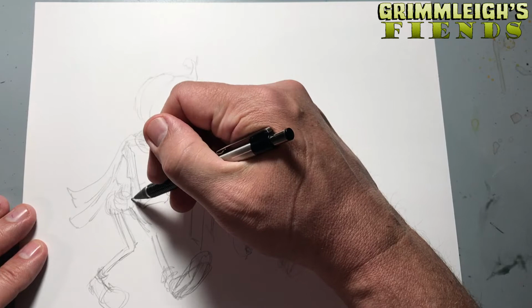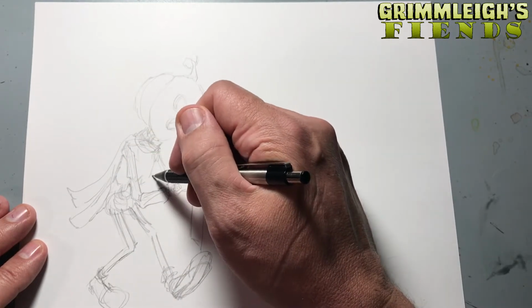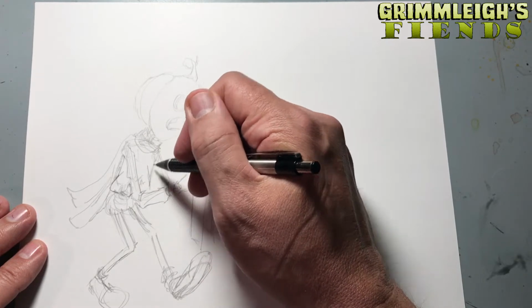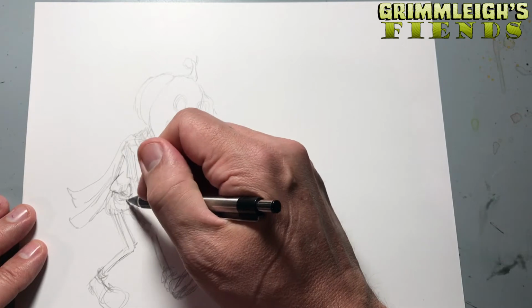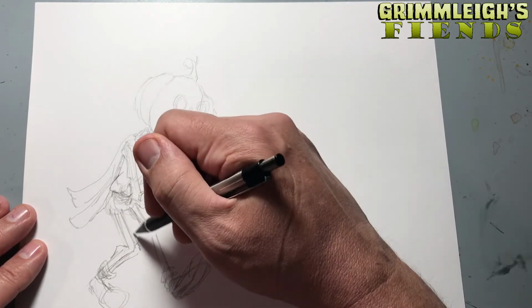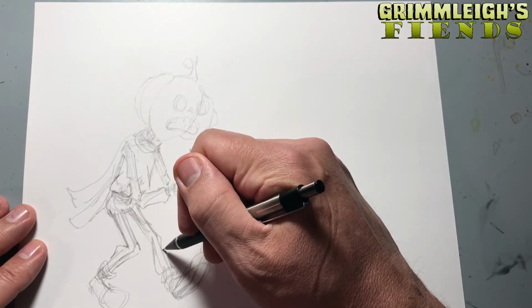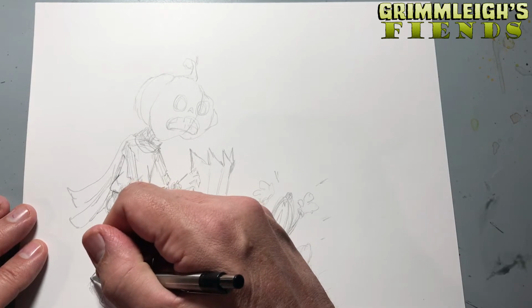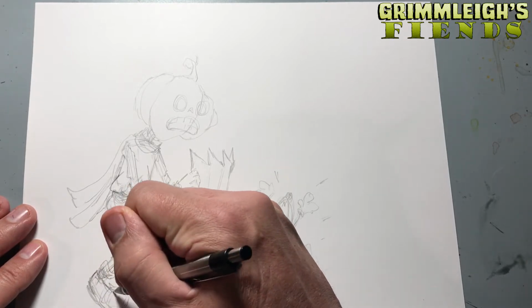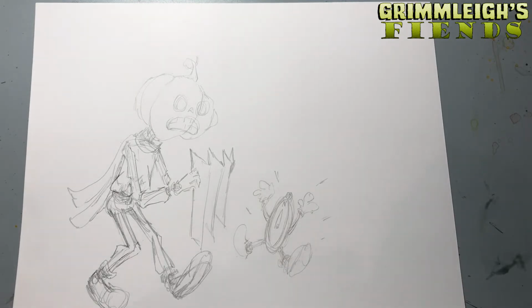Most likely some sort of reanimated golem here. That's the kind of pumpkin guy that's going to tuck his shirt in. That's what he seems like, to me at least. Almost 5 minutes in, and I think we're at a good point for inking.